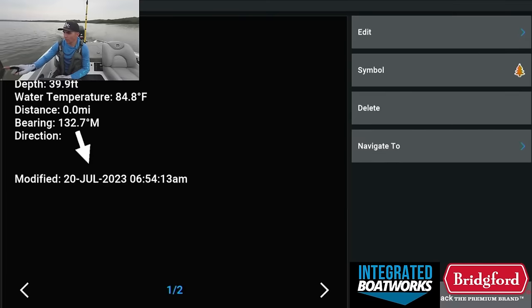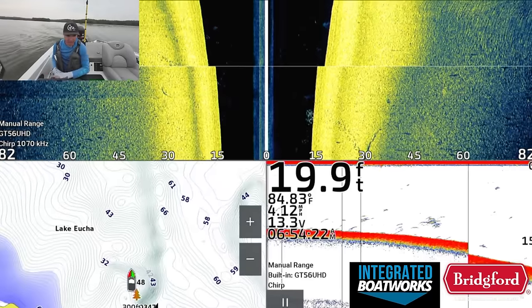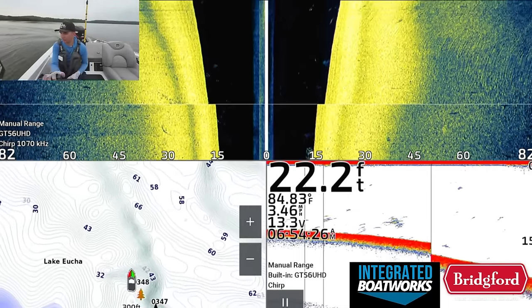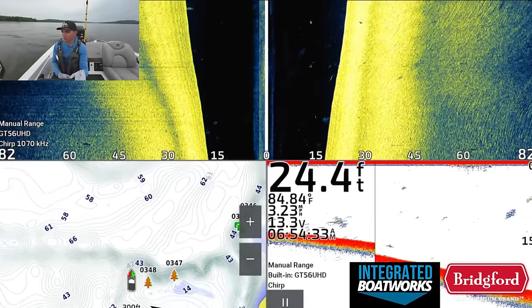Before we head back in these creeks, we may take a second to just fire a jig on some of these brushier spots, like hit these two brush piles real quick, just to see if we can fish a piece of harder cover and actually get a bite. So let's try that really fast.